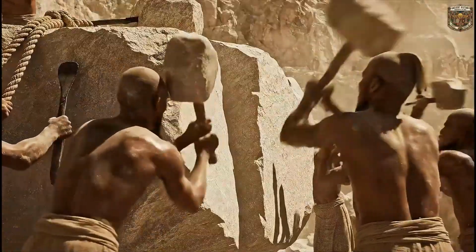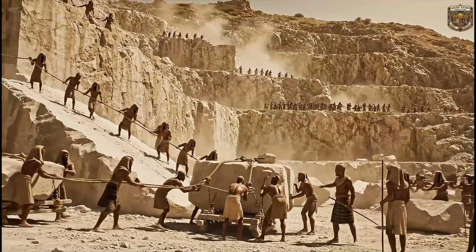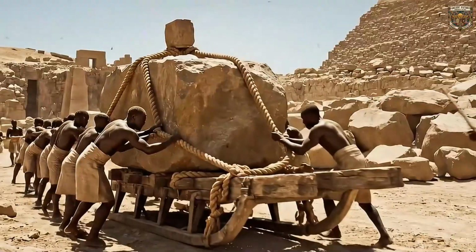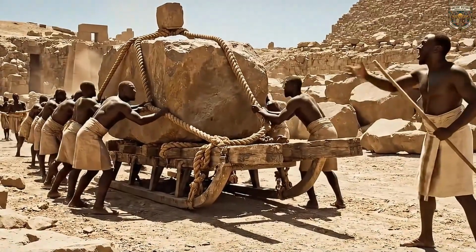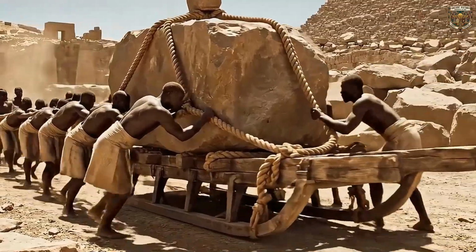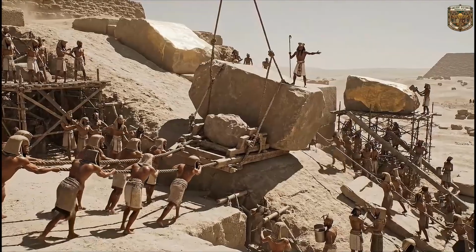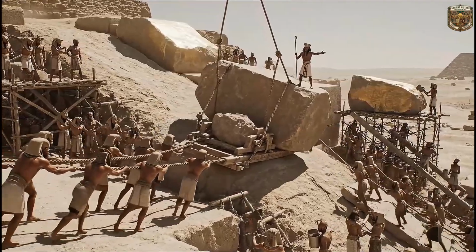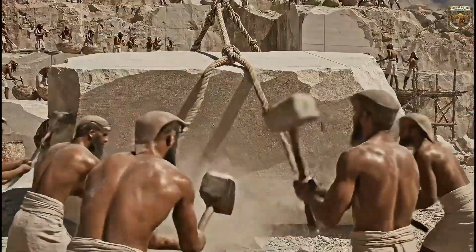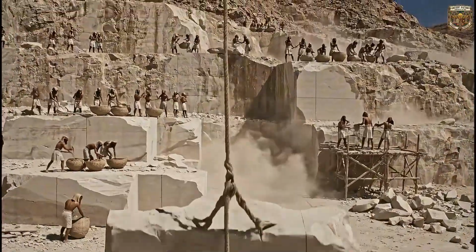The main material was light yellow limestone, hard enough to endure thousands of years of sun and wind, yet soft enough to carve. Most of the stone came from the Giza Plateau itself, but it wasn't enough. So work crews were sent to Tura, a famous limestone quarry about 13 kilometers east of Giza, across the Nile. The stone there was whiter and finer, used for the outer casing and the most detailed parts.